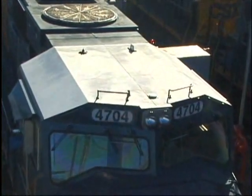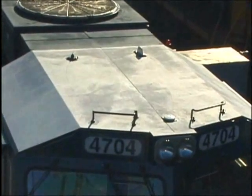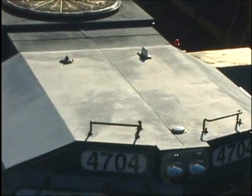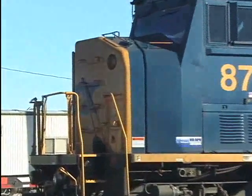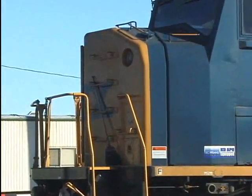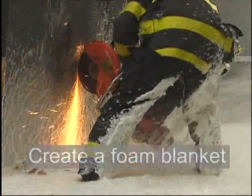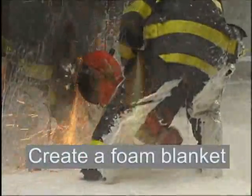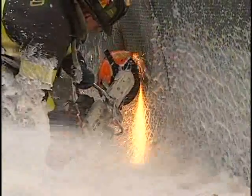If you rule out all doors and windows for access, the best option for cutting an entry is through the roof, which has a thinner skin than the sides of the locomotive. Keep in mind that the nose of the locomotive is the densest area of all. If you must resort to cutting, be sure to lay down a thick layer of foam and continue to maintain this layer throughout the cutting operation to prevent ignition of fuel vapors.